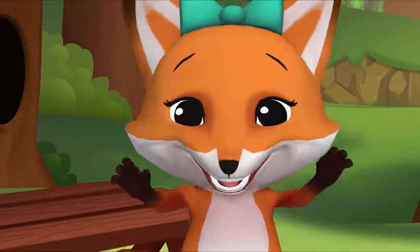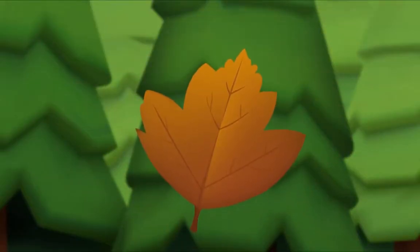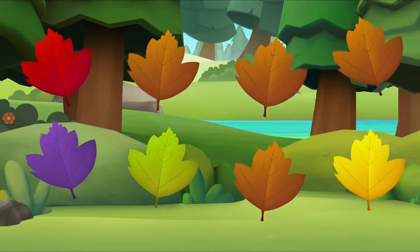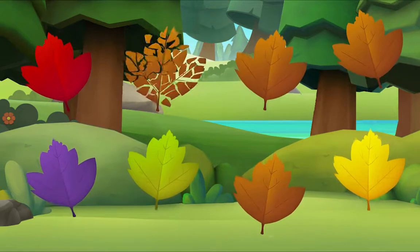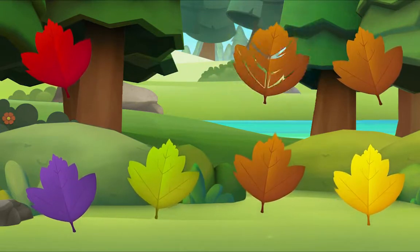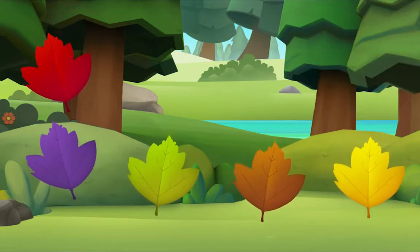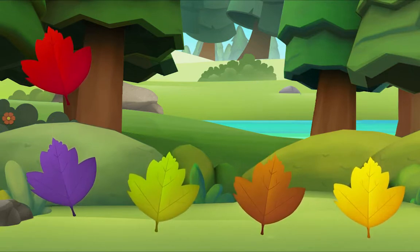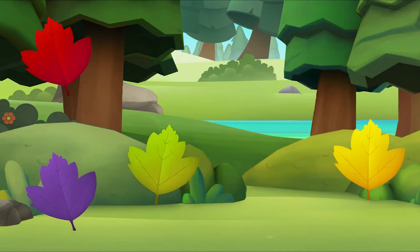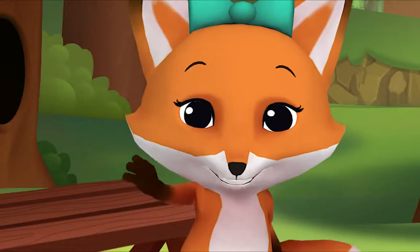I'm crunching leaves, but only brown leaves. I see one. Let's look for more. Let's look for one more. Do you see it? There it is. We did it! Yay! See you!